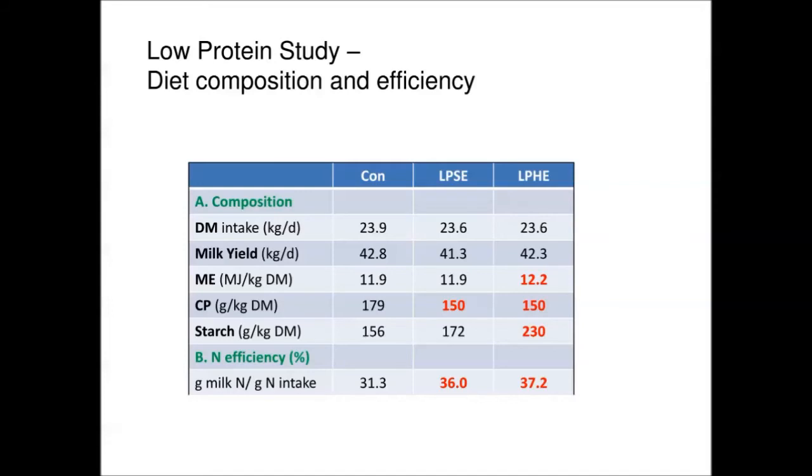There was no difference in dry matter intake and milk yield. With the high energy diet, we got a high starch content. And when we looked at nitrogen efficiency, it went up from 31 to 36 to 37%. So in this high energy, low protein diet, we were matching the fermentable energy and the degradable protein supply, and got an improvement in nitrogen efficiency.